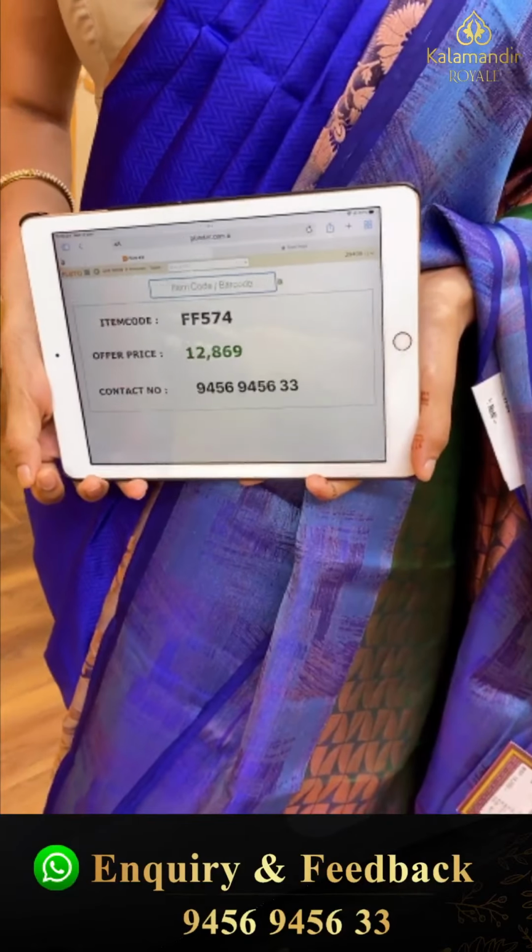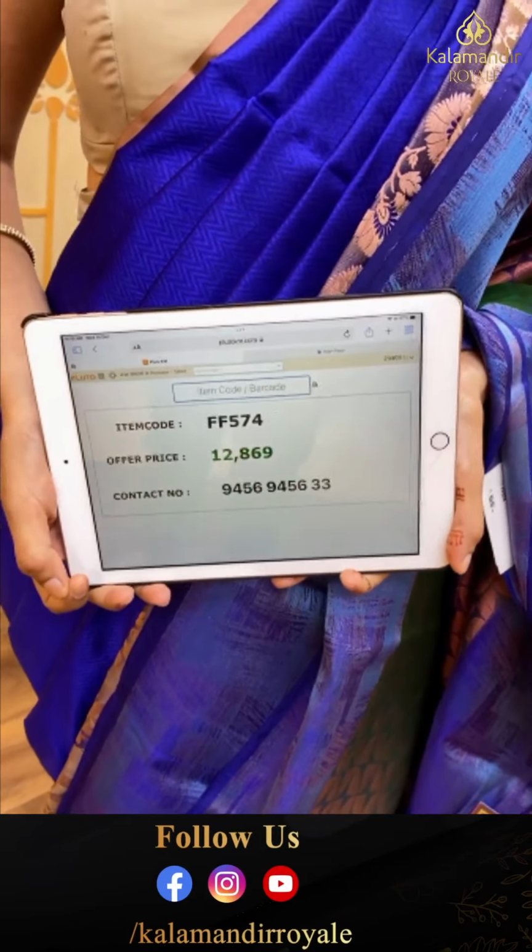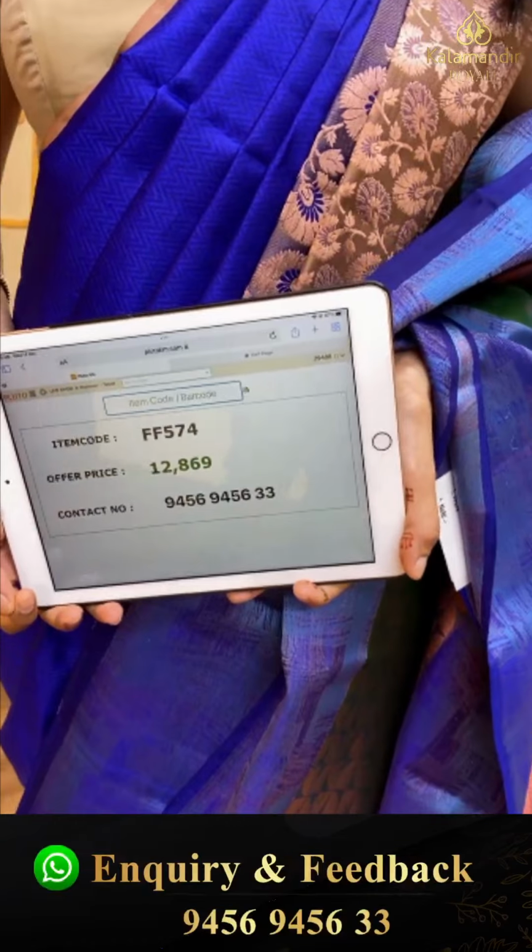Item code is FF574 and today's offer price is 12,869 rupees only. You need to WhatsApp us on 9456945633.